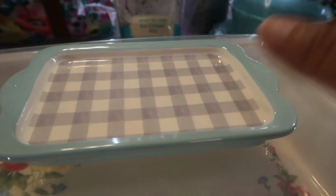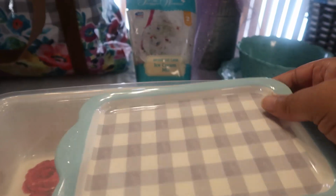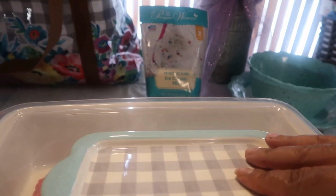So cute. You can even use this alone and you can put crackers and little meats, whatever. If you want to make a tiny little charcuterie, cut up fruit, you can use that. It can even double as a serving dish. Okay? But look how wide it is. Okay? So I will put all that information down below.